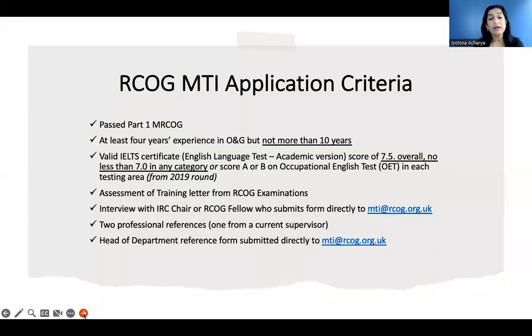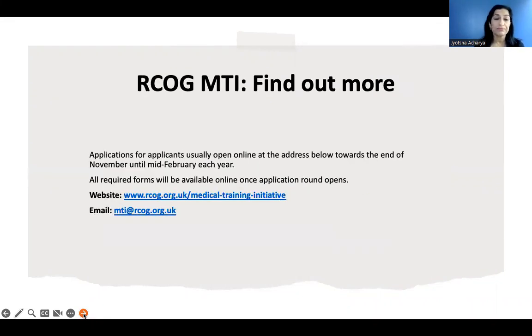There are some criteria, obviously, to apply. You need to have passed your Part 1 examinations of RCOG, and you shouldn't have more than 10 years of experience, but you do need 4 years of experience. You need an English language test. You need the assessment of training letter from RCOG. And like I mentioned, you need an interview with the IRC chair or an RCOG fellow, 2 references, and an HOD reference.